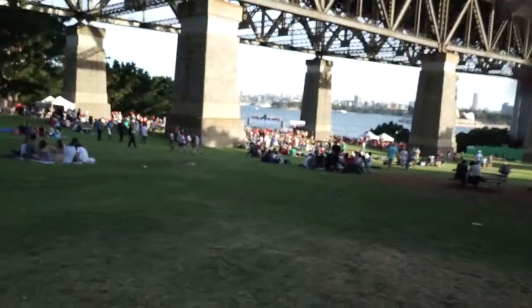And this is the carols under the bridge. So the stage is all the way over there. And hopefully when I get back, there might be some lights up. There might be a few fireworks, I have no idea. I didn't even know this one was on, so yay! Great start to our Christmas vlog.